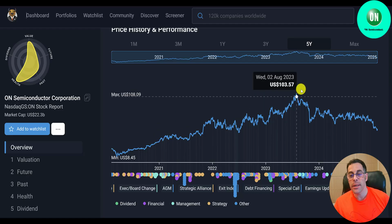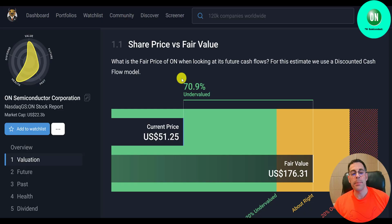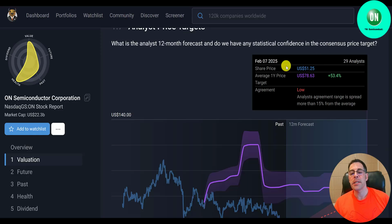Then it had a really nice run up to over $100. So you could have more than 10x your investment. Of course, hindsight's 2020. And that was in August 2023, but it's come down quite a bit since then, cut in half. So it could be a good time to get in. Simply Wall Street's valuation is 176. They say the stock is 71% undervalued. 29 analysts priced this stock at 79. They say the stock is 53% undervalued.